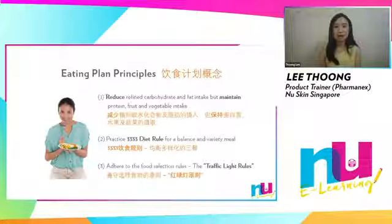First, you should cut down your refined carbohydrates and increase or maintain your protein as well as fruit and vegetable intake. Traditional diets usually include a high amount of refined carbohydrates, which can increase fat storing effects in our body. Traditional dieting also tends to cut protein down to a suboptimal level. We should maintain our protein intake in order to maintain our lean muscle as well as increase our metabolic burn.